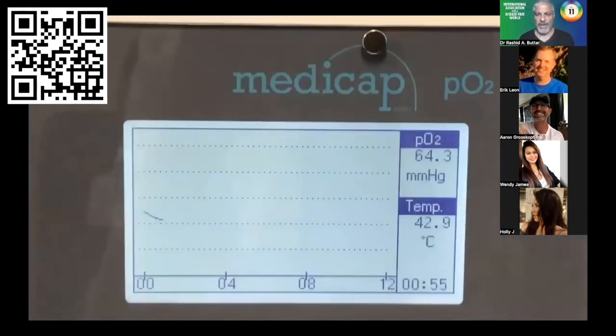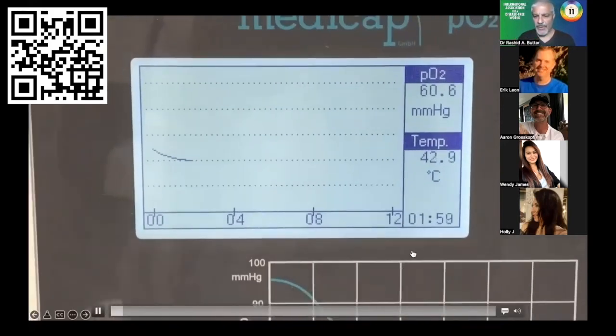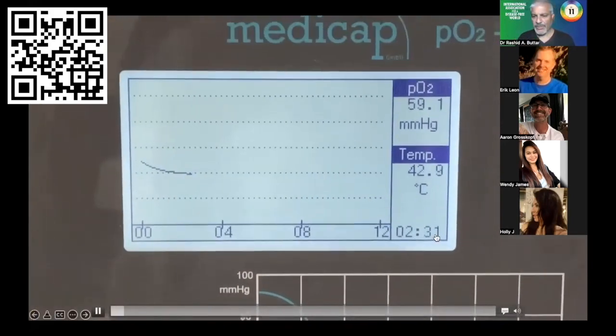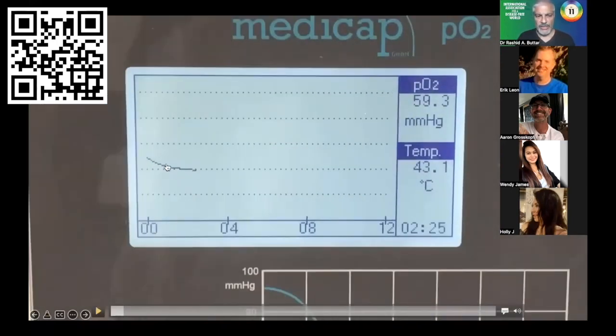This was a doctor, and this is where she's leveling out. You can see the timer at the bottom. I'm sorry about the shaking. It's rapid sequence, a time lapse. So it's showing that she's dropping. Here's the graph, and this is where we started it. It's showing her partial pressure starting to drop. Her partial pressure was down to 59.3 at 2 minutes and 25 seconds into it.